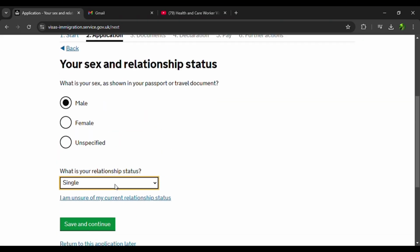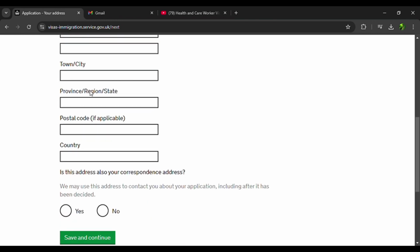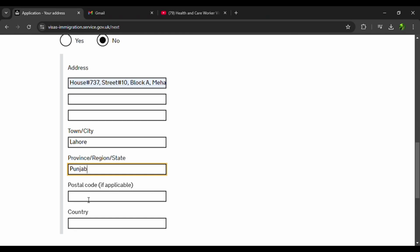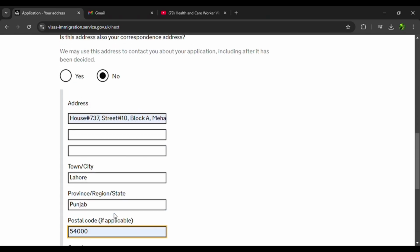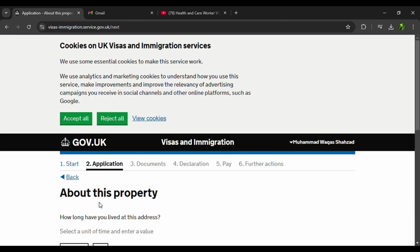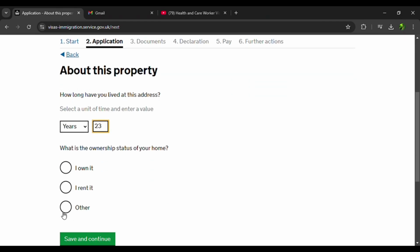Save and next. Okay, so here you have to add the address where you're living at the moment. Is this also your correspondence address? No. If you have any other addresses, you can add them here by selecting the option. Correspondence address means where you are currently living at the moment, so you can put that address in here. Simply add your address and your previous address and select next, save and continue. Okay, about this property, you have to tell how long you have been living at your correspondence address. For example, I've been living here for 20 years and 23 years.